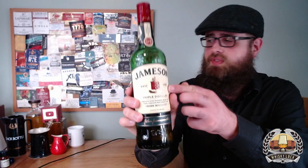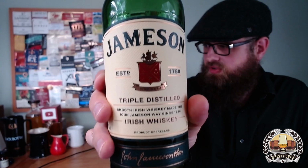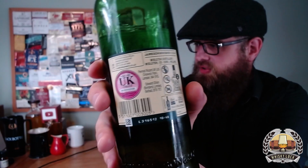So considering that this used to be one of my go-tos, I'm really interested and excited to see if this stuff has improved. So, as I said, Jameson's Irish whiskey. Jameson's is probably the most well-known out of all the Irish whiskey brands worldwide. They've been around for a very long time, since 1780. I'll show you a close-up of the label for what it's worth, so you can hit pause and have a look at that if you really want to. You've probably all seen it.